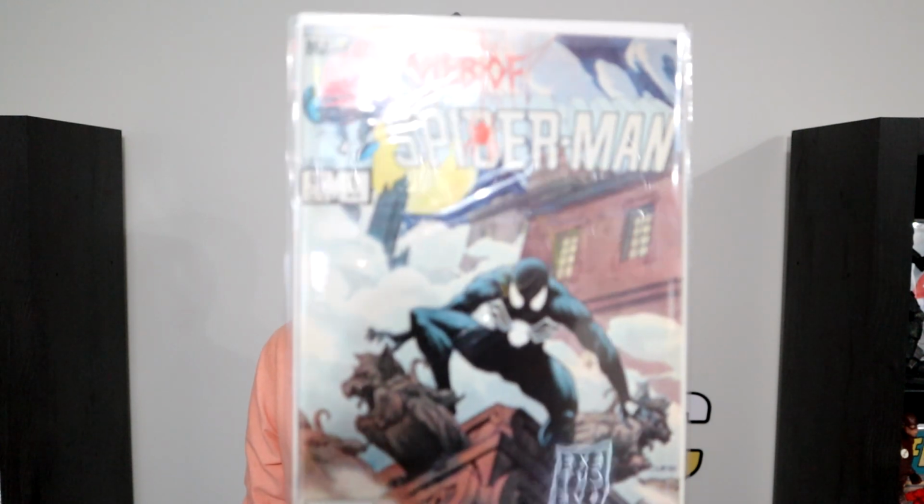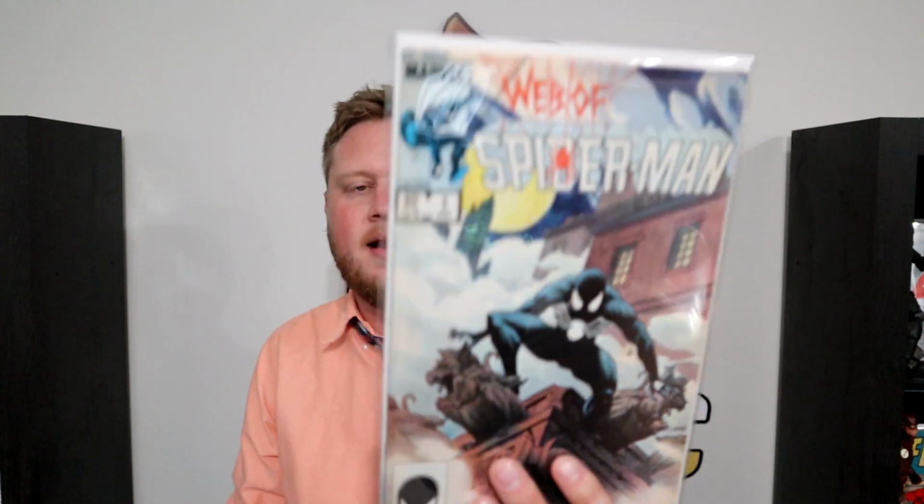Oh! Okay, I do remember the picture of this. This is a crispy copy right here. Web of Spider-Man #1. This book has detonated here recently. Very, very glad to get that. Man, wow. That's a banger right there. That's absolutely awesome. This is a really, really nice copy. Couple color breaking ticks, but other than that, super sweet to get that.